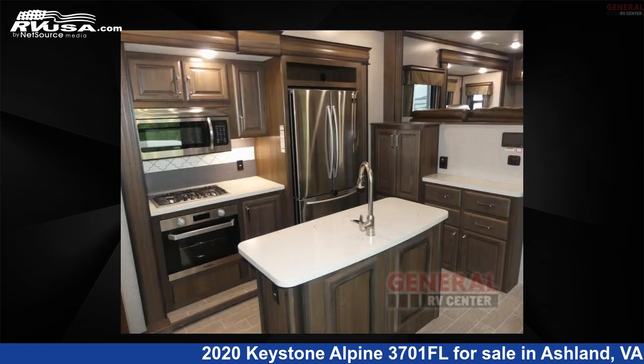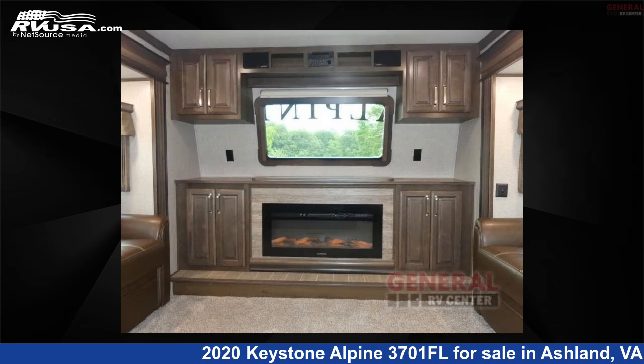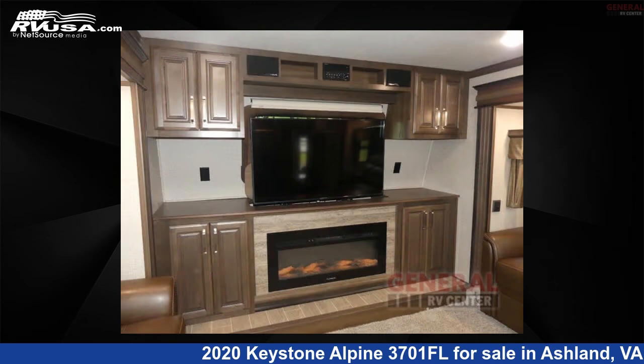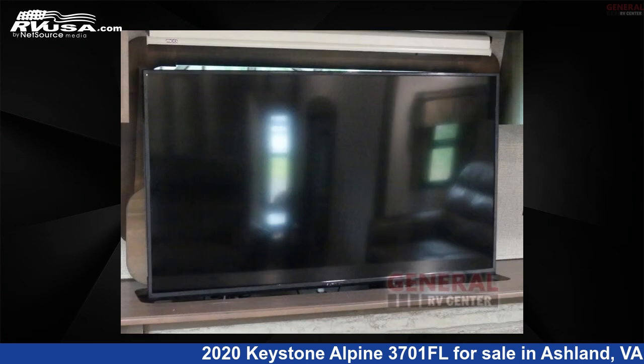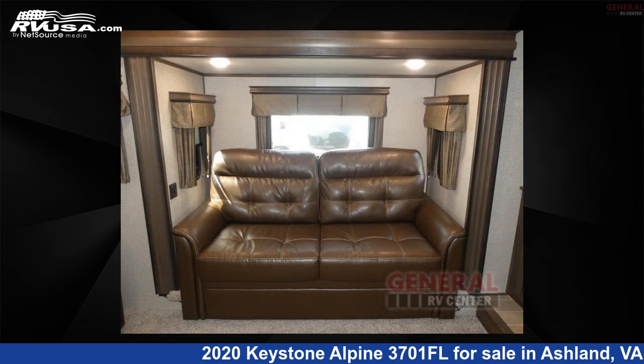This used Keystone is 41 feet 0 inches in length and features a wholesale interior, sleeps 6, slide-out, and 54 gallons fresh water capacity. The floor plan layout of this fifth wheel features bath and a half, front entertainment, front living area, kitchen island, rear bath.